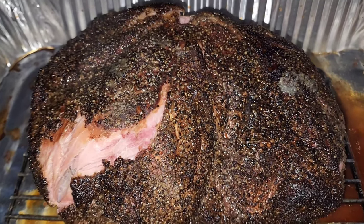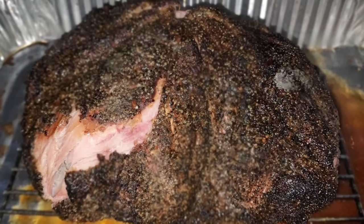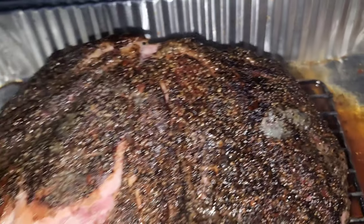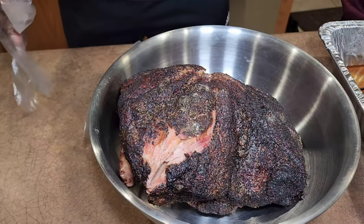All right, we done stopped the smoke real quick, or more or less stopped the cook a little bit. I'm going to go ahead and lightly tent this. You see that juice running up out of here. This is going to be flavorful. And later on, we'll get us a quick taste. All right, you see what we got here.